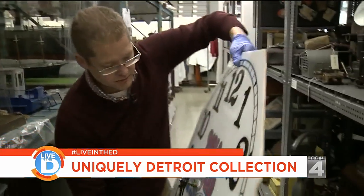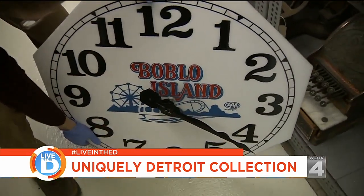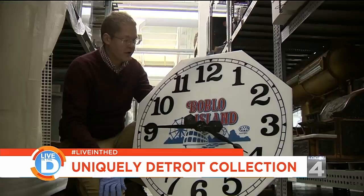After the amusement park at Boblo Island closed, we were able to get a lot of items from the park. But this would have been an actual working clock right when you got off of the docks when you took the boat from Detroit to the island.